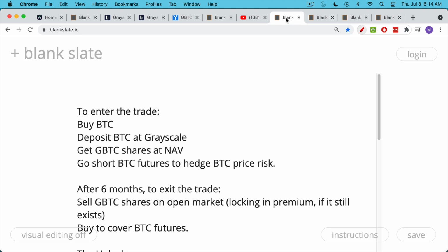So what is this institutional trade, and what is an unlock? Basically, the way the trade works is this, and this is not something that anyone can do. You need to be an accredited investor, an institutional investor. You need to have millions of dollars to your name. So this was mostly done by institutions, and the trade was this.